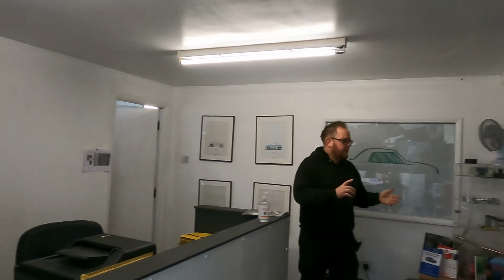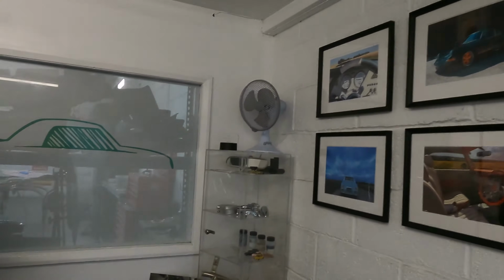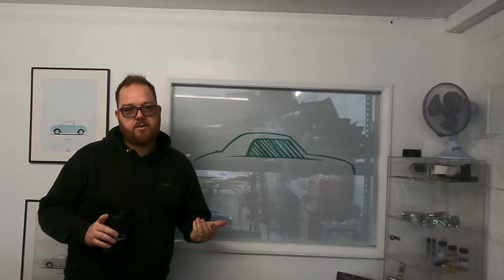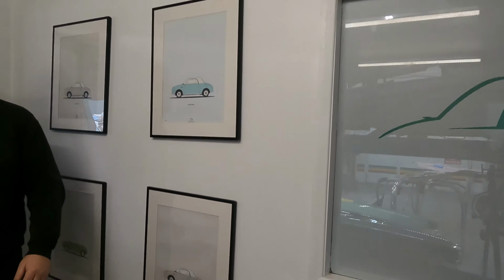As you'll see, it's a much more friendly environment to be in compared to how it used to be. We've also got some custom colours, some photos that we've done, some of our parts up here, so it just helps us talk to you guys on what we can do for you and how we can help. It also gives you a window that you can see through and see what the guys are doing and working on in the body shop. Let's go and take a look inside and we'll see what we've got.